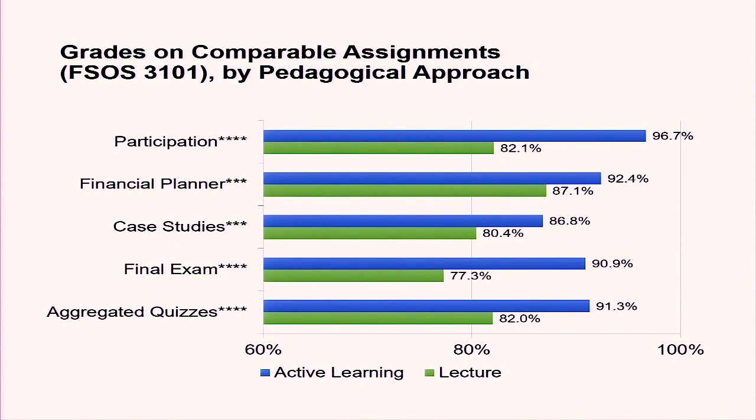And we also found that the advantage of the active learning approach held across the different assignments in the class. So it wasn't just the more narrative assignments like the financial planner and the case studies, but also things like the final exam and the quizzes the students took. The active learning kids, once more, outperformed the kids using traditional pedagogy.